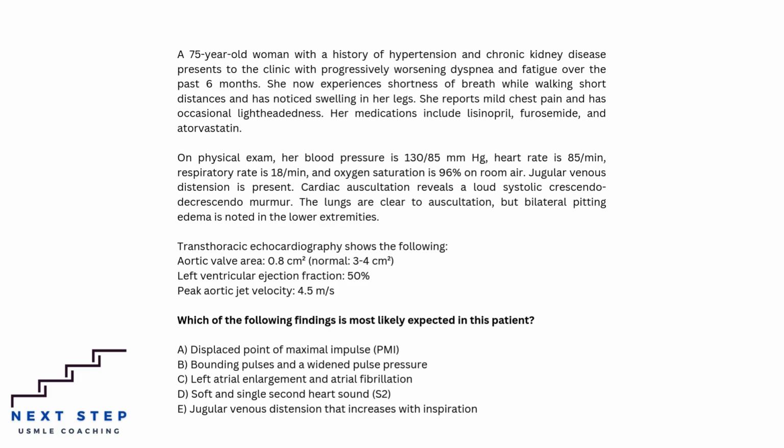Here's her physical exam. Blood pressure 130 over 85, heart rate 85, respiratory rate 18, O2 sat 96%, JVD is present. Cardiac auscultation reveals a loud systolic crescendo-decrescendo murmur. Lungs are clear to auscultation, but bilateral pitting edema is noted in the lower extremities.